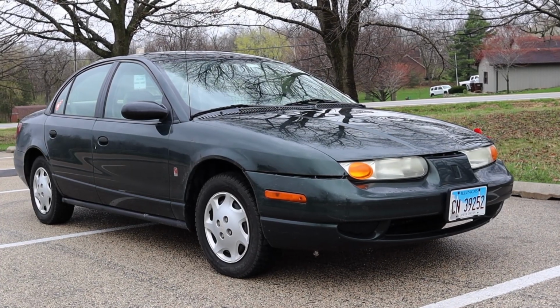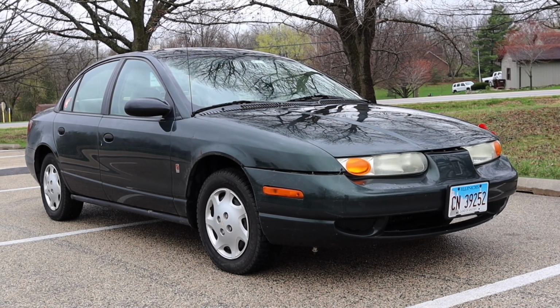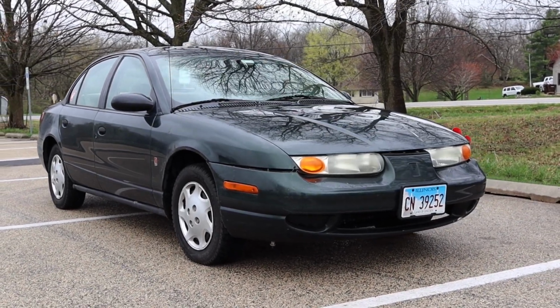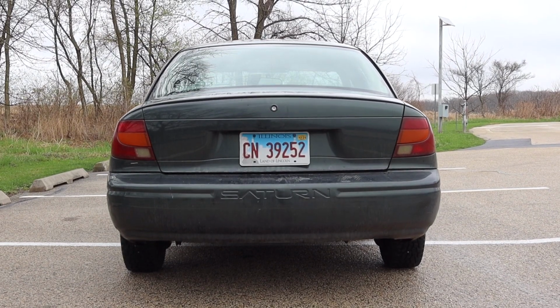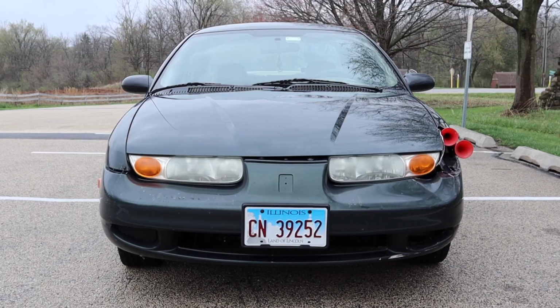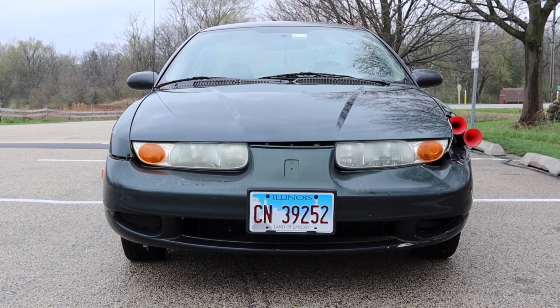Now we got to talk about the looks. And I think the SL actually kind of looks kind of neat. I don't know, it looks dated, it looks fun, and just the fact that you don't see Saturns anymore brings a little bit of joy to it. They're never gonna make another Saturn unless they bring it back as an EV, which we'll get into later. But there's no more of these in production. They're not being made anymore. And so seeing a Saturn always sparks just a little bit of joy in me.